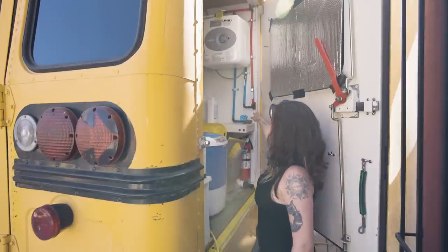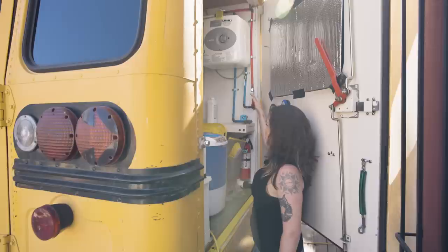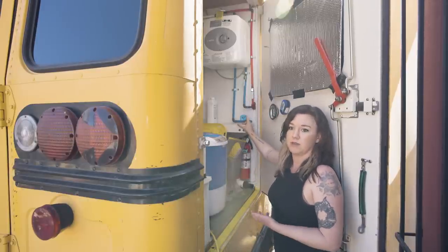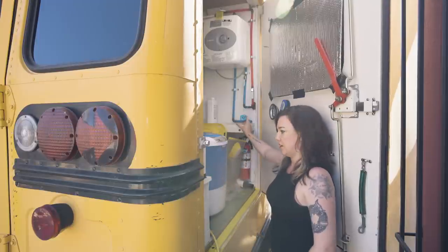We ran our plumbing pipes with valves so we can shut off to the kitchen. And then we put in a little hose tap here in case we need to use our own water to hose anything down or fill anything up.